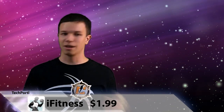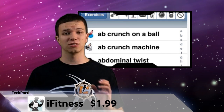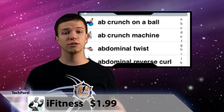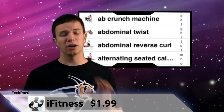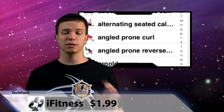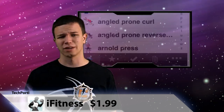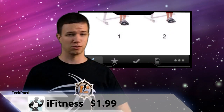The next thing on our list of great fitness apps is iFitness. Now, if you're like me, you want to work out, but you're not a health expert, and you don't know how to properly tone those abs. iFitness is great because it shows you over 300 different types of workouts. Over 175 of those are video, too. So I like it because it's got pictures of real people doing the exercises. There's no more confusing pictures or diagrams. You can see how a real person is doing this.